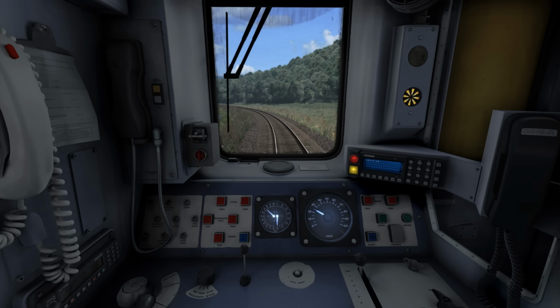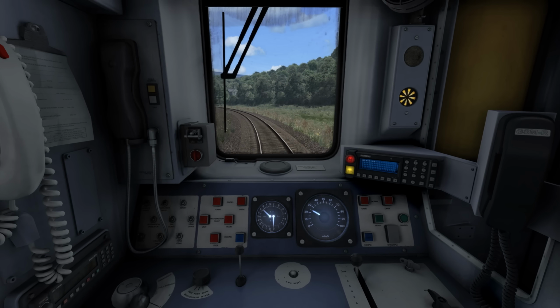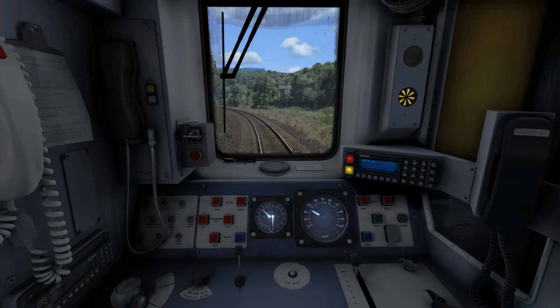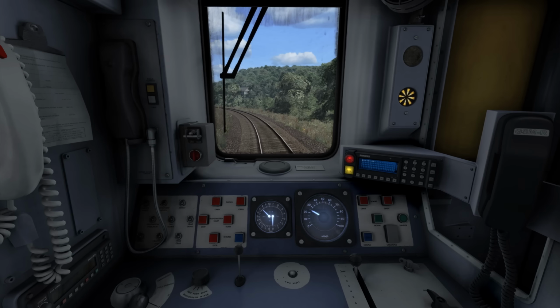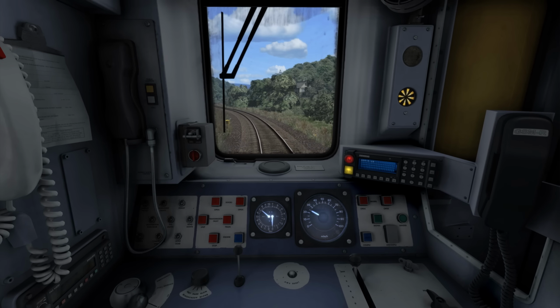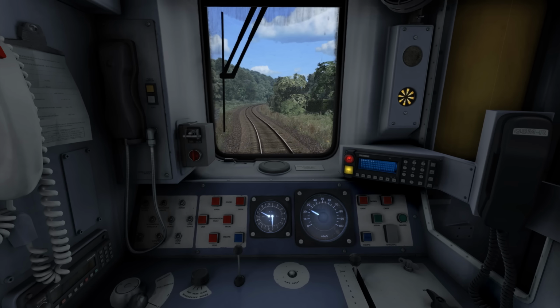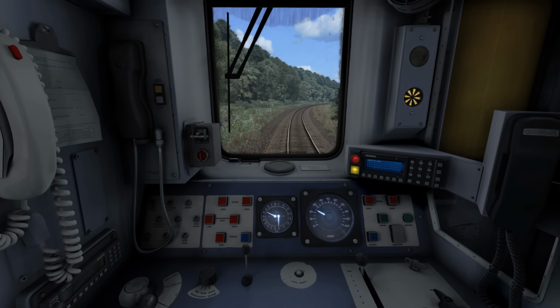So I have to say, this Berks Hants, the Bristol and Penzance route, the quality is absolutely amazing, especially for a freeware route. It's as good as payware quality. And I love the fact that it's a network, so there's lots of different options for places to drive. Many of the areas you can drive are already existent in other payware routes, but there's also a number of additional areas, such as the Looe Valley Line, which doesn't exist in other routes. And it's just great to see that this has been made as an addition.